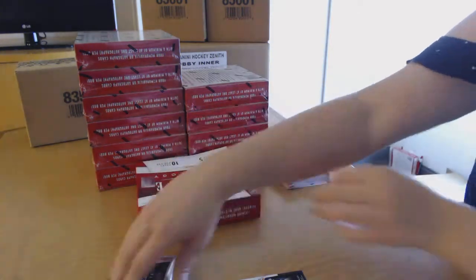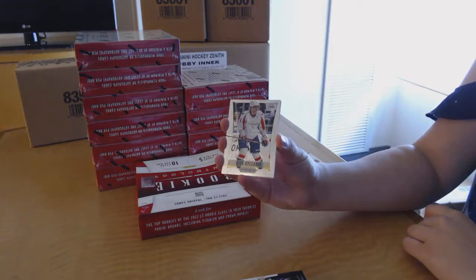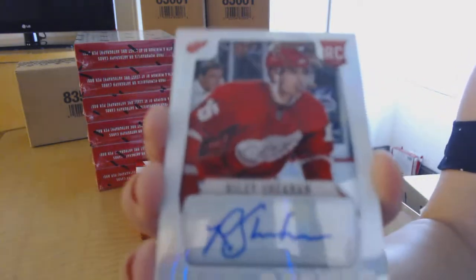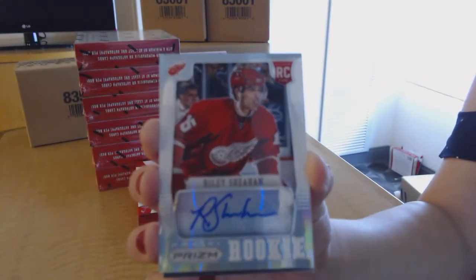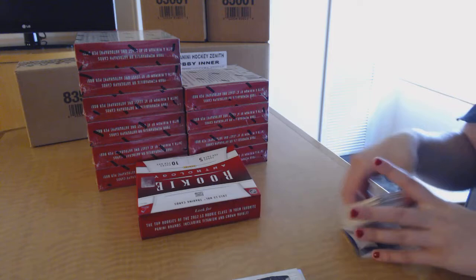Open the prism pack for that one. We'll do the prism pack first before box two. We've got a prism base for the Capitals of Alex Ovechkin. We've got a rookie auto for the Detroit Red Wings, Riley Sheahan. And a rookie of Chet Pickard for the Nashville Predators.